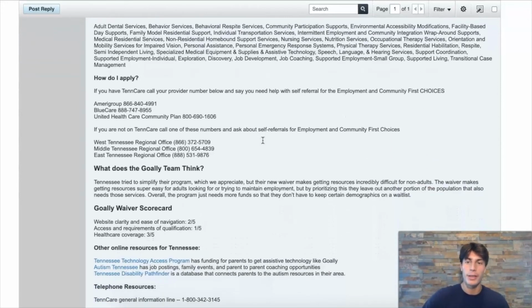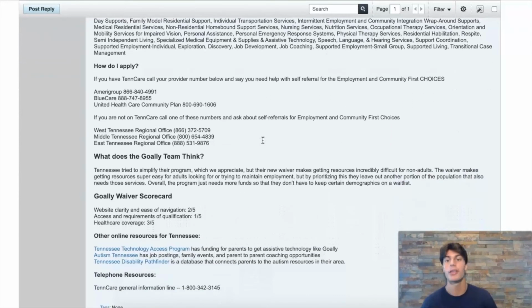All right, now, how do I actually apply? There are two paths forward. One is if you already are on TennCare, which is Tennessee's Medicaid coverage. If you are, then you likely have one of these three individual providers. What you're going to want to do is call those providers, and we provided the numbers right here for you to make it a little bit easier. You're going to call those numbers and say that you need help with self-referral for the Choices waiver.